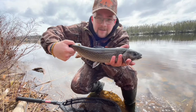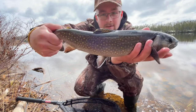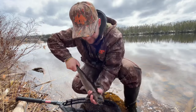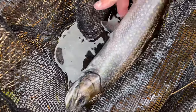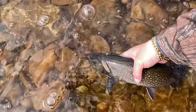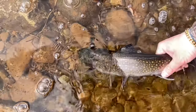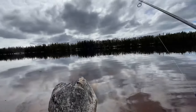What a nice brookie. Nice big male. Let's get him back in the net and we're going to get a nice shot of this guy, going back to where he belongs. I can't get over it. Here he is in all his glory. Look at the size of that fellow. What a nice trout. Beautiful fish. This day has turned out to be something else, let me tell you.